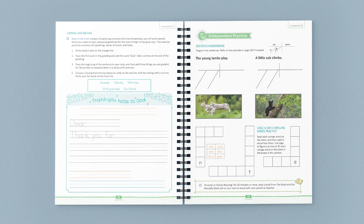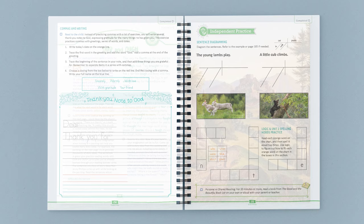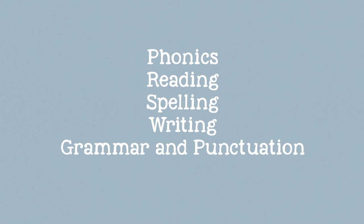There is meaning and power that comes into learning when a course is connected to God, family, nature, beautiful art, and strong moral values. This course connects all of these things as it combines the following subjects into one easy to teach, no prep time course: phonics, reading, spelling, writing, grammar and punctuation, literature, art, poetry, and geography.